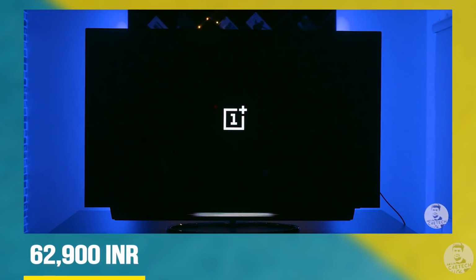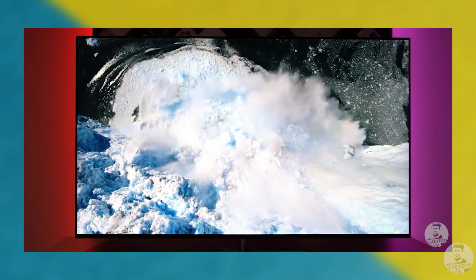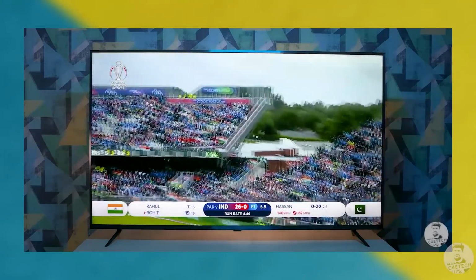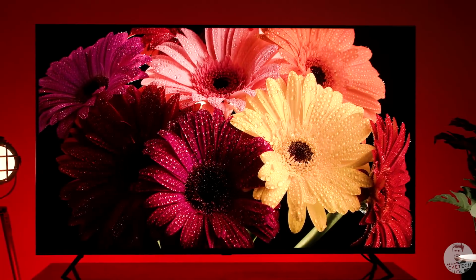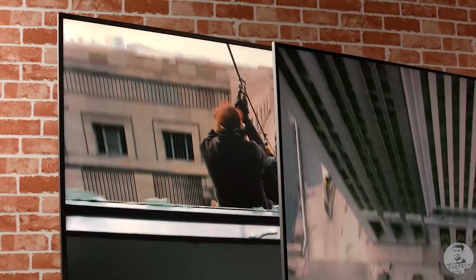Of course, we don't know the official pricing yet, hence the speculation. But once I do get to know, I'll let you guys know via the pinned comment. Whatever be the price, it seems to have undercut the OnePlus 55Q1, the only other major QLED offering in this price range. That being said, Xiaomi's main competitor would be their own 65-inch Mi TV 4X. So in the end, it comes down to this: more screen real estate versus better picture quality. And having seen both side by side, I personally would go towards the latter. But hey, that's just me.